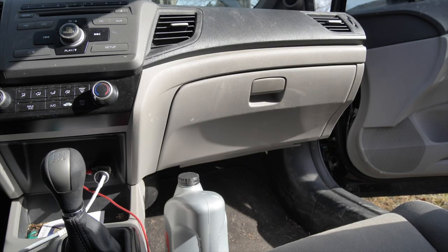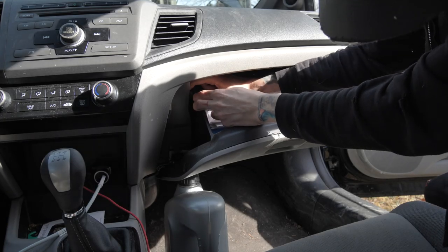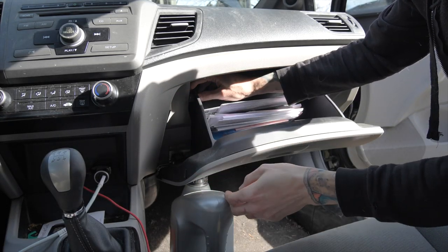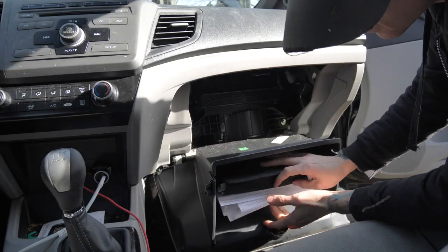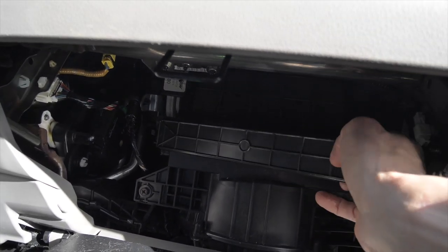If you also need to change out your cabin filter, usually it's behind the glove box, so you'll just have to pull open the glove box, and there are these little rails on the side. Once you pull those past the plastic there, you can have better access to the filter. In my car, there's a little panel over my filter, and as I pull it out here, you can see how dirty this filter actually was.